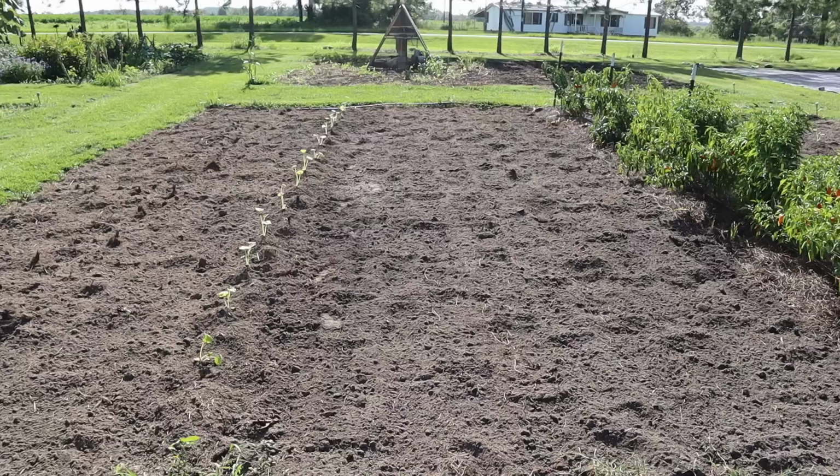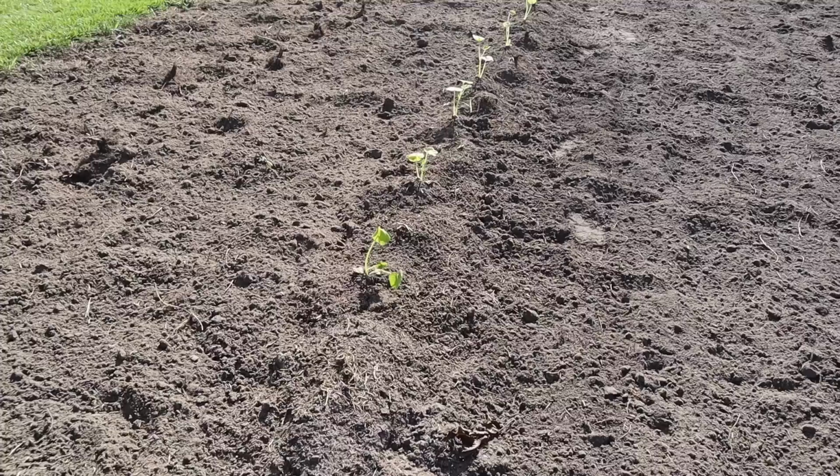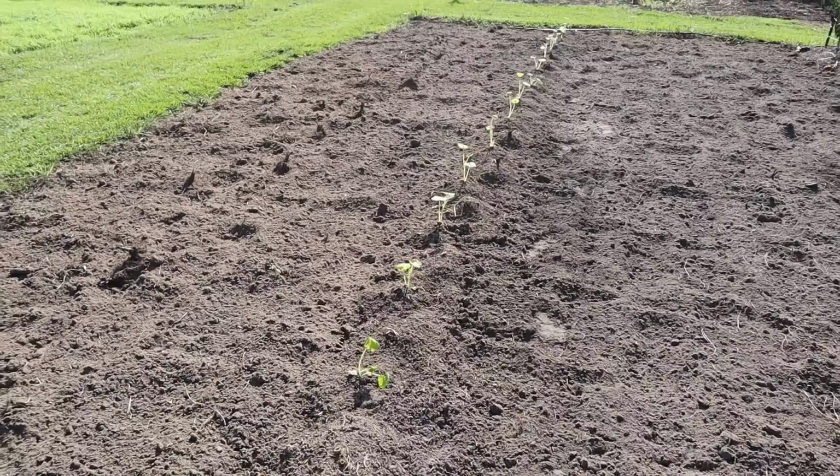One row on that side of the peppers, one row on this side of the peppers. And I watered these a little bit yesterday, probably need to turn on the water again. They're looking a little rough. It's pretty warm out here today. We'll give them a little water and get them back looking healthy again. Hopefully those things take off, start growing pretty quick.